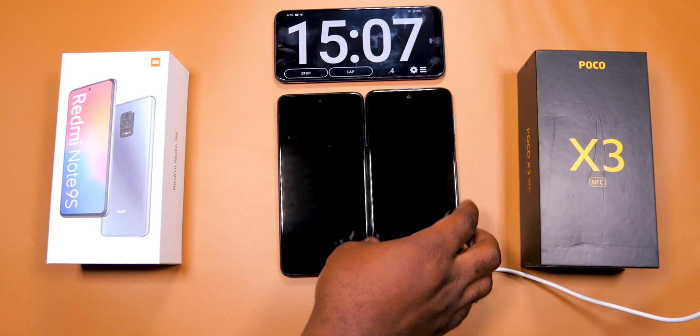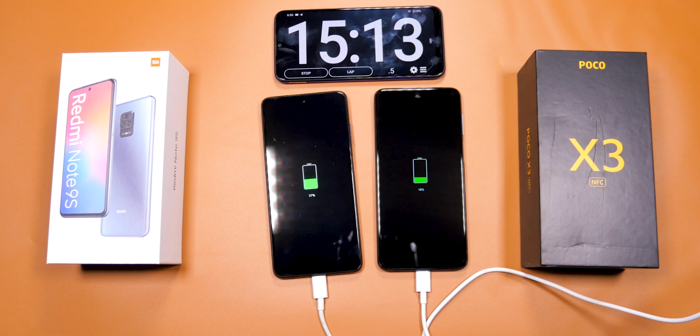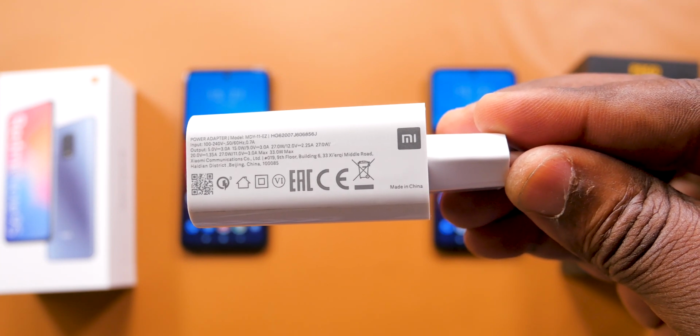The Redmi Note 9S is capable of doing a maximum of 18W fast charging, so it can fully utilize the 22.5W fast charger that it comes with. Poco X3 NFC on the other hand can use the entire 33W from the charger, making charging fast.